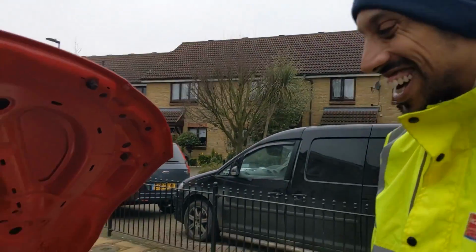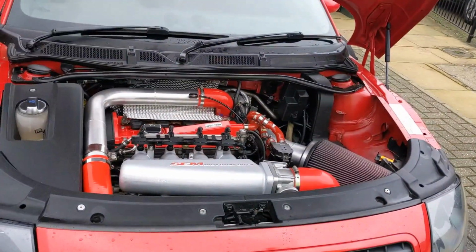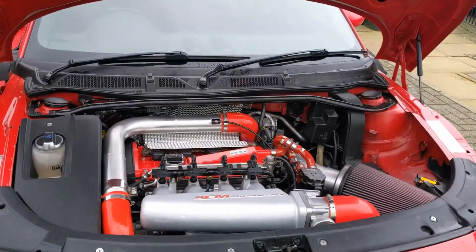Which is the reason that we've not actually started it up to show any engine noise, exhaust noise, or anything like that at the minute, because it's literally killed the gearbox, and we don't want to send any bad vibrations back through the engine. There's a lot of work in this engine, so we don't want to run the risk of that. So that's why I'm here today.